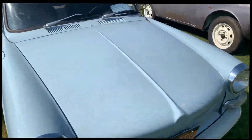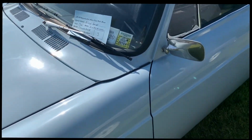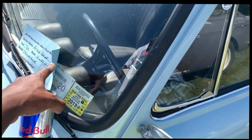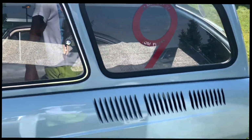Then we got some classic Volkswagens. This is my teacher's car, my auto body teacher, Mr. Graf. See, it's nice. It's a wagon.